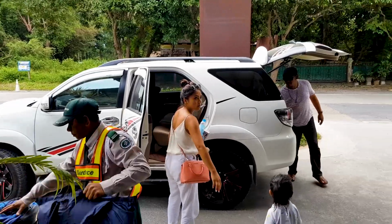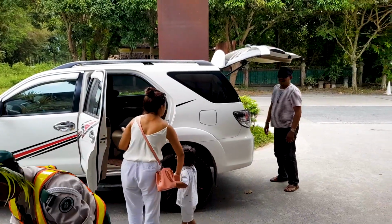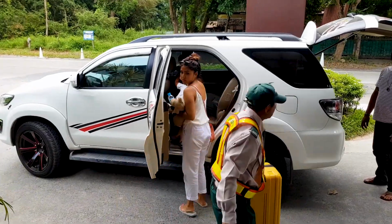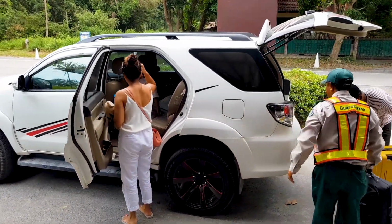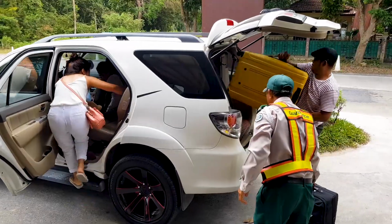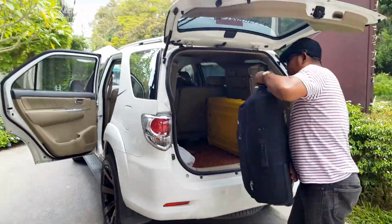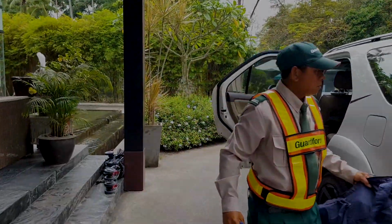So now we are heading out of the resort. All the cabs are four-wheelers in Koh Samui. That's quite a good thing. So that's our car and the driver. That's great.